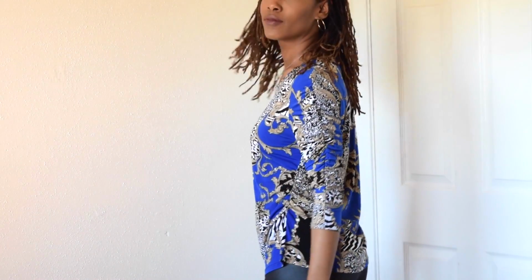So when I saw this blouse on the website, I was immediately drawn to the pattern. It reminds me of like old school Versace. So I had to get it. I've been looking for something like this, mainly a button up, for forever. But when I found this, I was like, okay, let's try it out. Something cute I can wear to work.